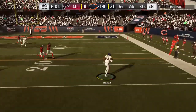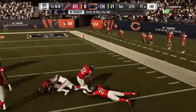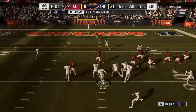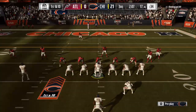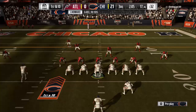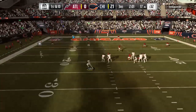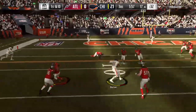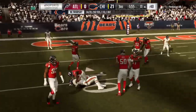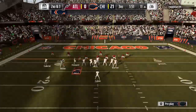Throwing here, Trubisky. Finding his safety valve here. That's complete, and inside the 20 before he's brought down. It's another 10 yards on that one and another first down. Whatever the discussions were at halftime to try to slow down this offense, it has not worked to this point. Yeah, I have a vision right now of everything that was discussed at the half just being torn in shreds or being erased off of the Microsoft Surface tablets because none of it is working. They are really locked in on offense.